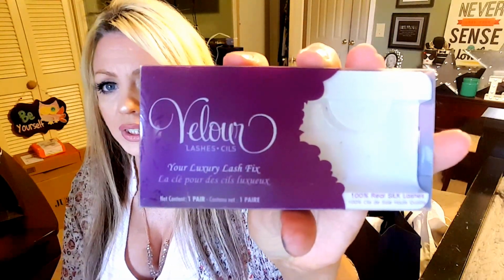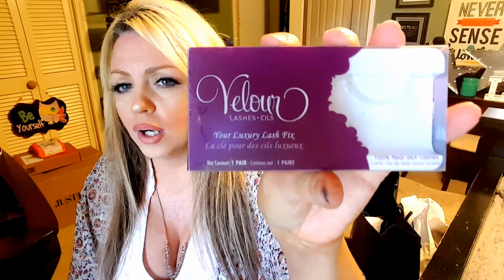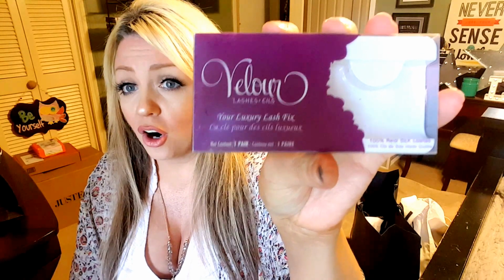Now, I have bought the Carly lashes online. I'm going to be honest with you. These are called Charlotte, and they look exactly like the Carly lashes, but they're cheaper. So if you want to go to Sephora.com and get the Velour lashes in Charlotte, they're going to be identical to the Velour lashes made by Carly Bible. And they're like $30-something. So these are like $21. So I'm trying to save you.